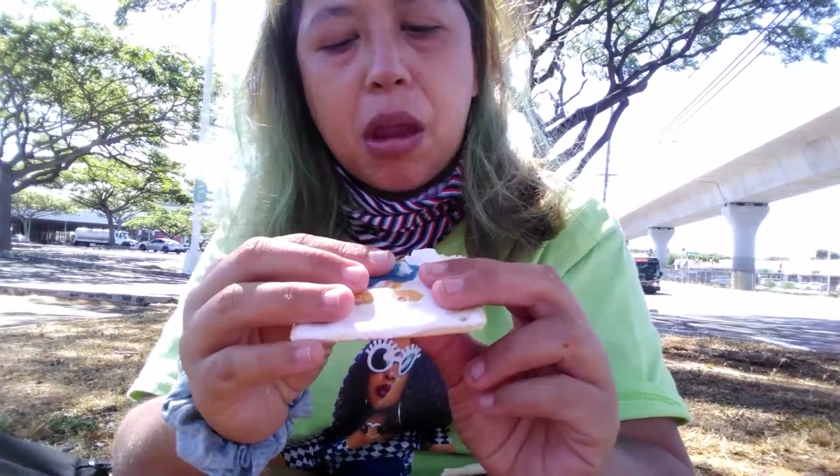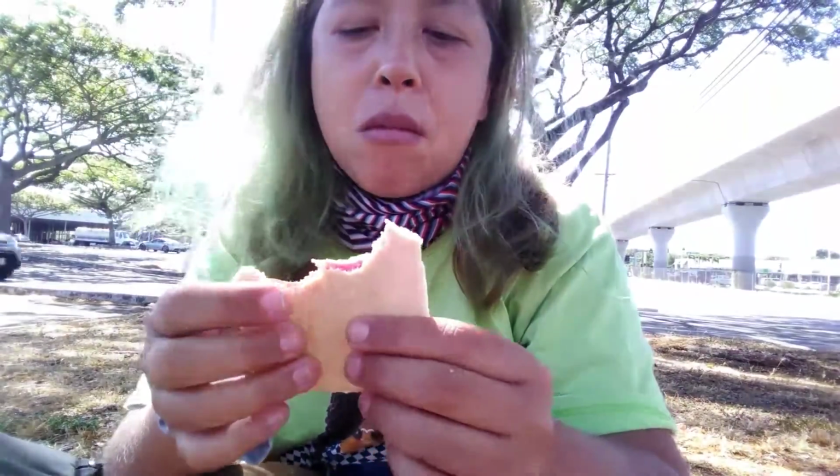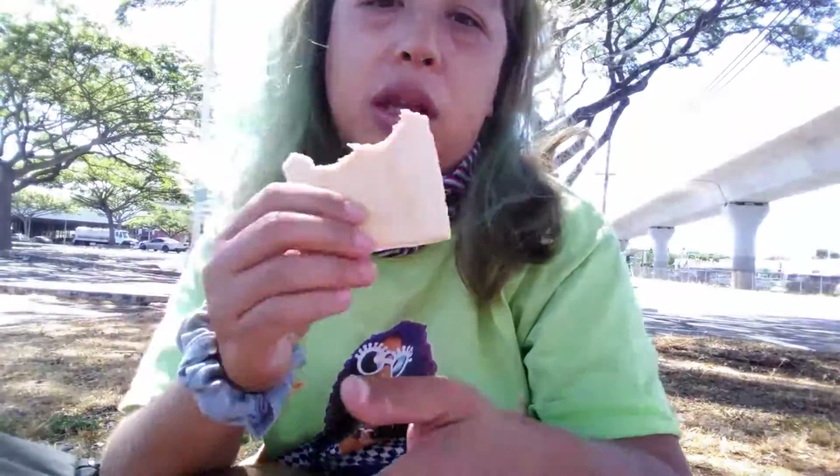It's a little sweet for me, but it tastes pretty good. But yeah, this is what the lemon looks like. I wish they made it like crunchy. Not bad. It's a little too sweet. I would give this a 6 out of 10 maybe. Although it's sweet.